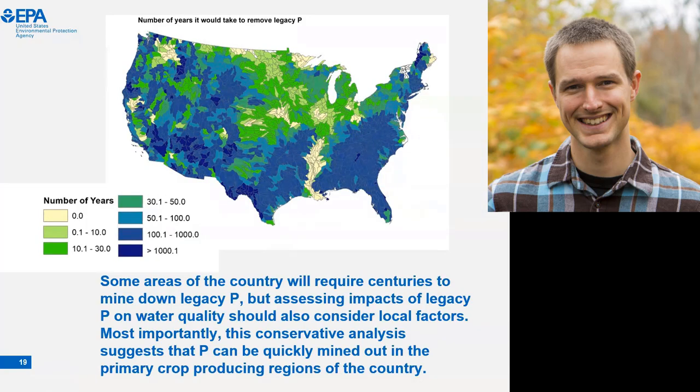So we pushed this calculation a little further, and we just did a quick hypothetical, and we said, what if you turned off all phosphorus inputs from livestock waste and from fertilizer, and you relied on the mean crop removal rate from 2002 to 2012. How long would it take to mine down that legacy phosphorus pool? And this is actually quite heartening for parts of the Mississippi.